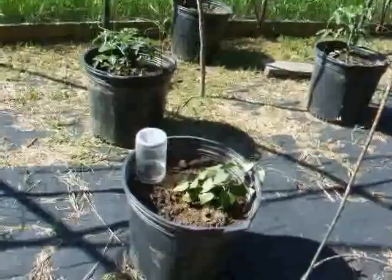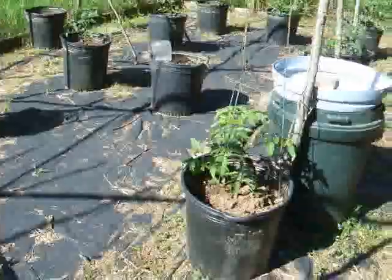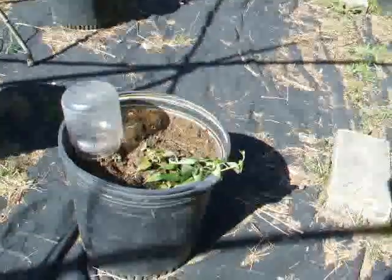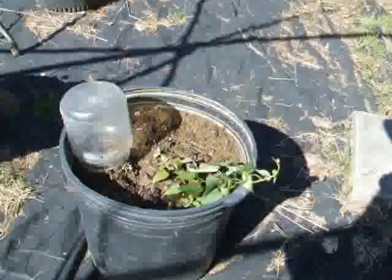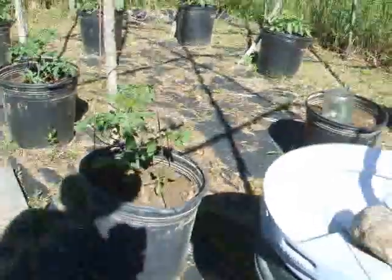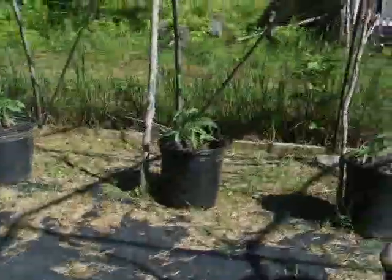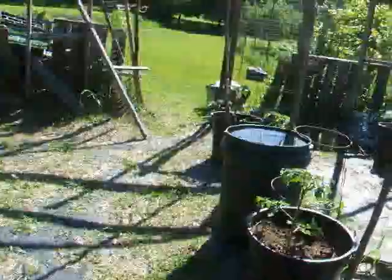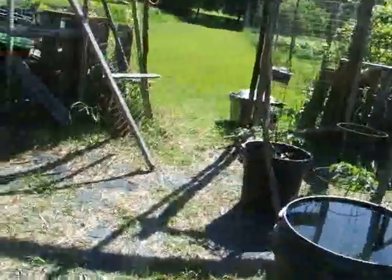There may have been some damage on my sweet potatoes that I have planted out already. Specifically this guy here. He looks a bit sad and droopy. I think he might have been badly affected, but then I've got lots of replacements for cuttings of sweet potatoes, so I'm not really too concerned about that.